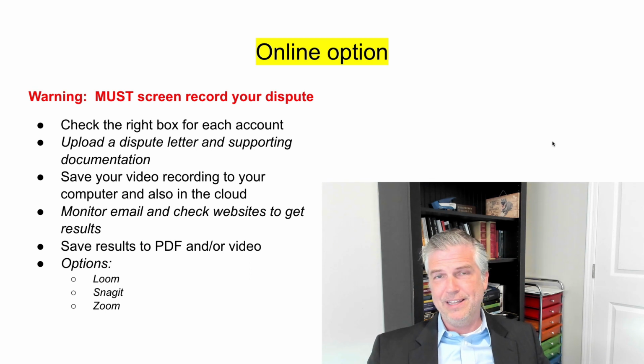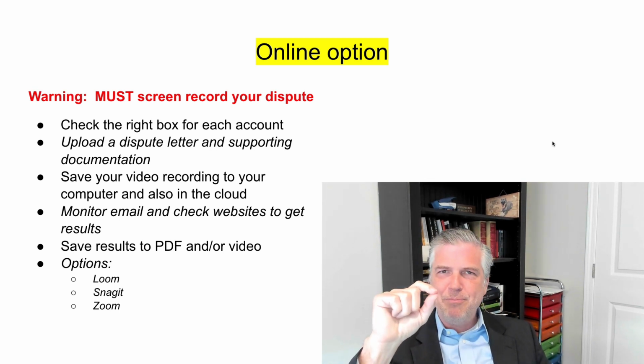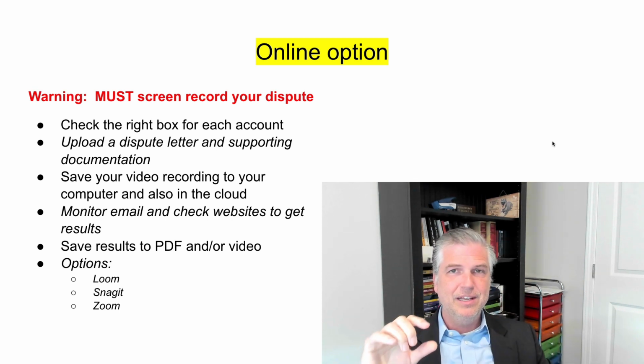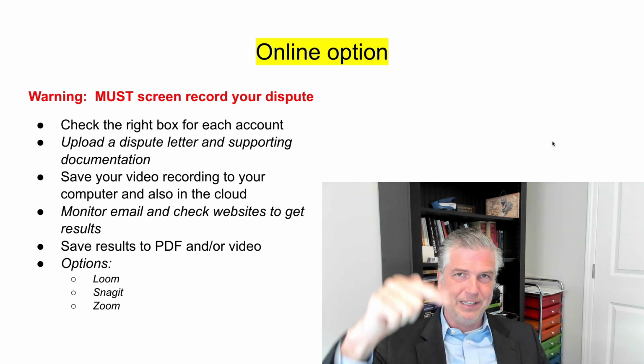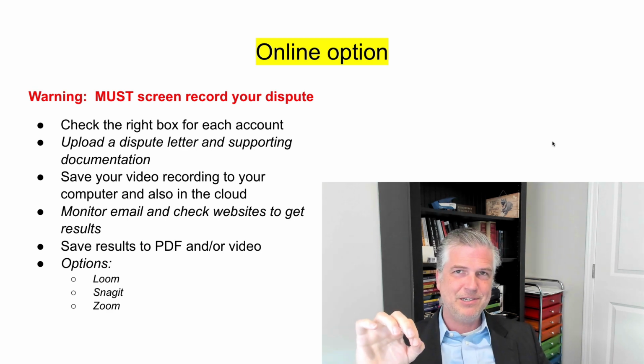And hey, that's better than nothing. I think the better option, though, is to record your screen. So I have a couple things on here. Number one, basically what you do, and look, each bureau is different, and these can change, but you'll pick an account to dispute, and it'll give you a list of options. And you want the best option, or if there's an other, you can type in an explanation.